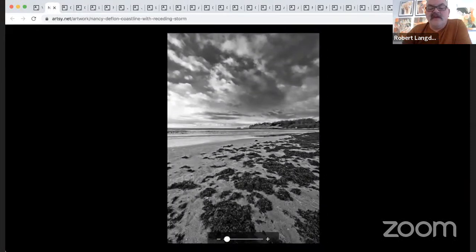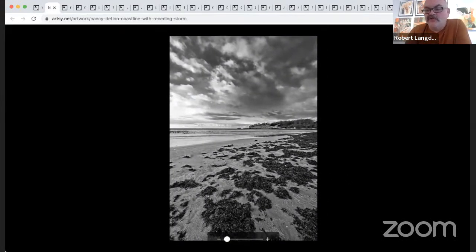Nancy DeFlon is an artist who's really drawn to the ocean, especially over in Rhode Island and Cape Cod. So doing black and white for Nancy was a challenge, especially with her landscape. This is called Coastline with Receding Storm, and it's a digital photograph.